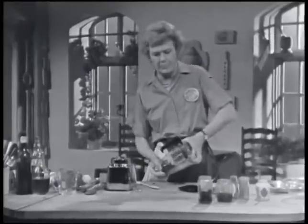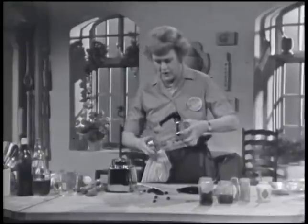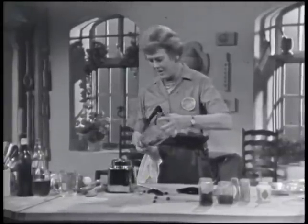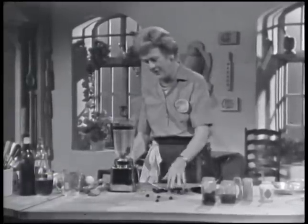Very little seems to be happening. I'll just have to see what's going on in there. I think I probably have an olive stuck, and I shouldn't have put them all in at once. That is life with a blender, but they're marvelous things. Now I'll just put in a few at first and start it off.